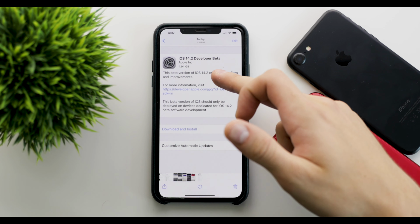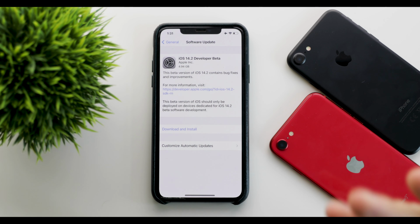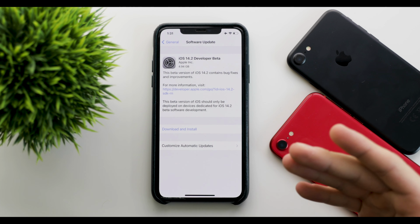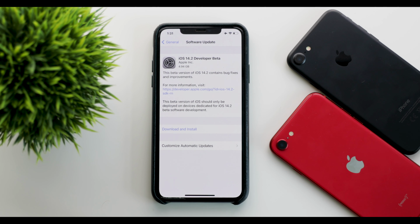The update came in at about 4.94 gigabytes, so almost 5 gigabytes on my iPhone 11 Pro Max, which is quite a massive update. So it's going to take quite a little bit of space.